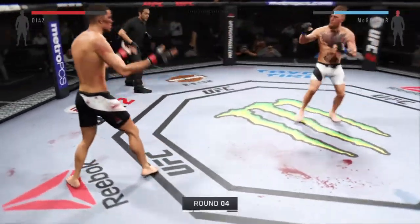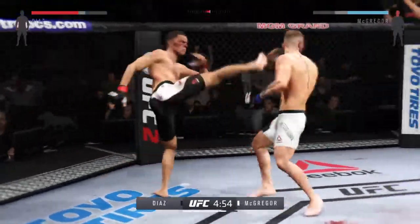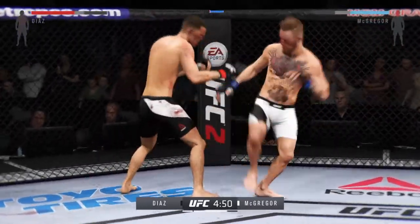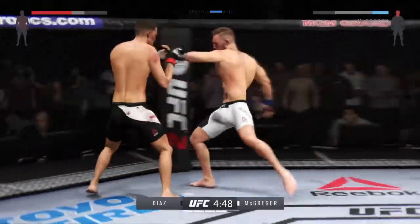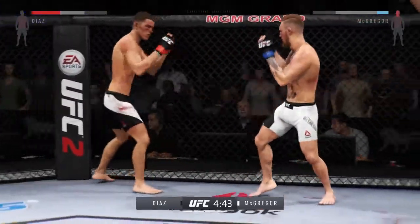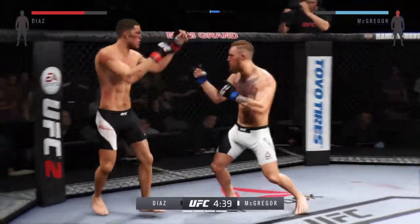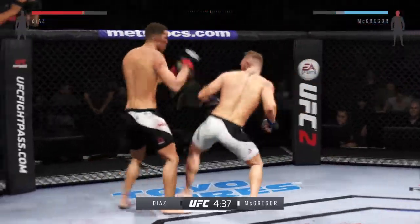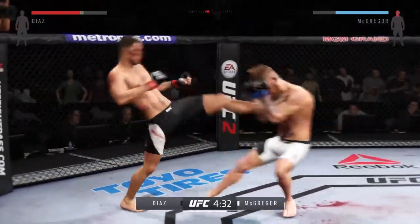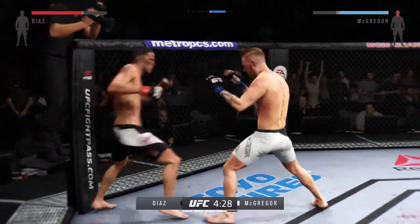Round four. As this round is underway, Conor McGregor's submission defense is clearly the reason why this fight is still going on. That is without a doubt the reason this fight is still taking place. His submission defense kept him above water. Looking for the single. Hard kick to the head. Oh, very nice. Strong jab.